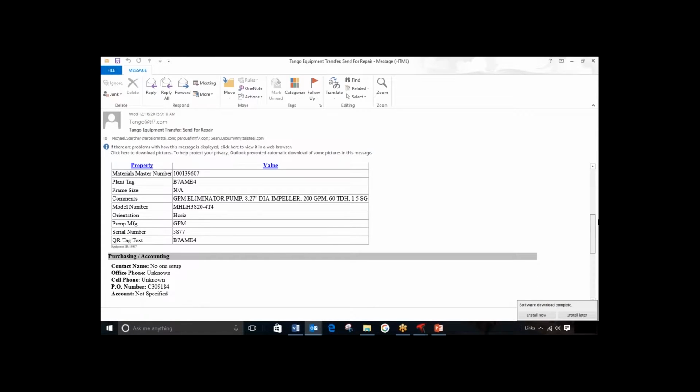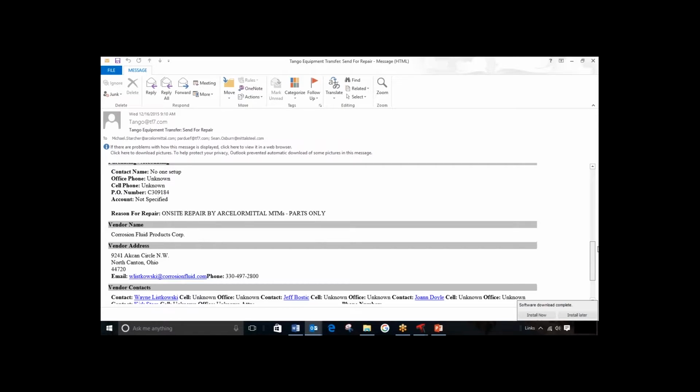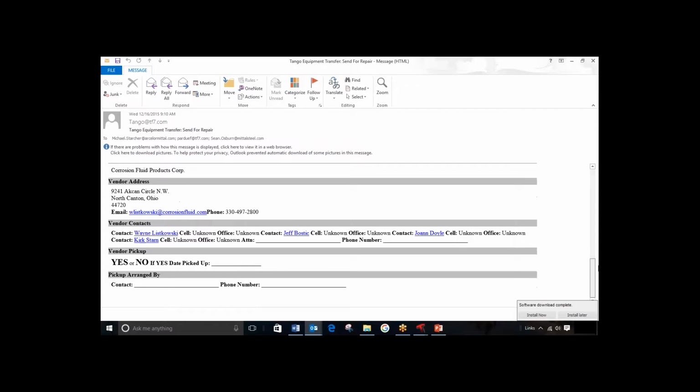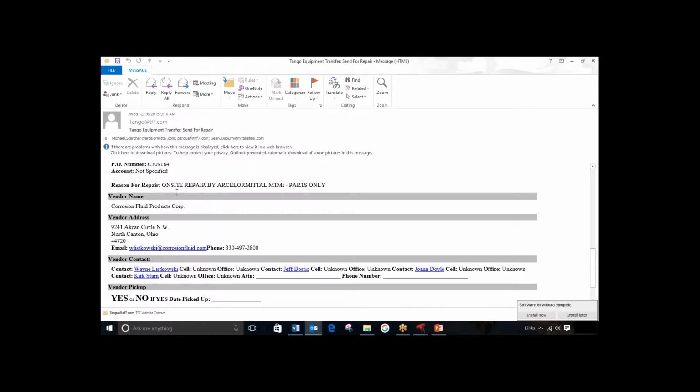This particular piece of equipment came out of utilities. It's a sludge pump. This is a pump, so it's gallons per minute and design parameters. No purchasing agent's been set up. The vendor was Corrosion Fluid Product. Reason for repair is on-site repair. Turns out that your repair vendors really like it when you tell them the reason for the repair.